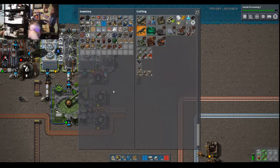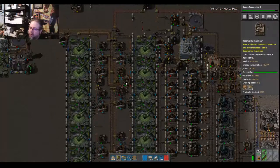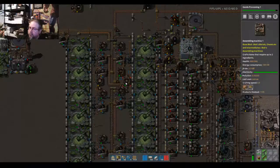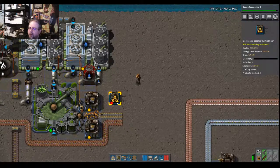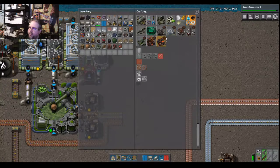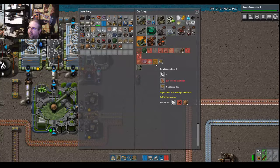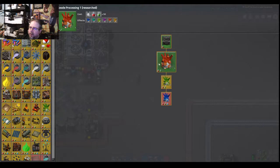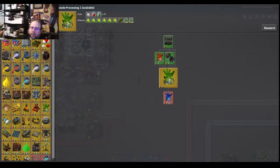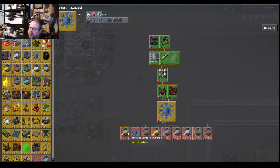Oh, yeah, all the way over there, slide down a radar. Alright, that's... Can we do it in this little guy? You have to do it from wood. So the big wooden board comes from that. Okay. Oh, hi. Yeah, we're not ready for that yet. I don't even know what coolant lets us do.